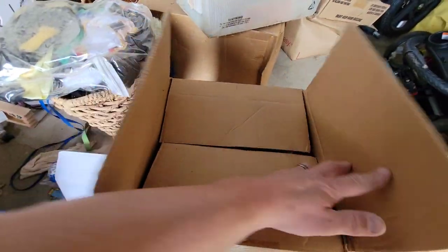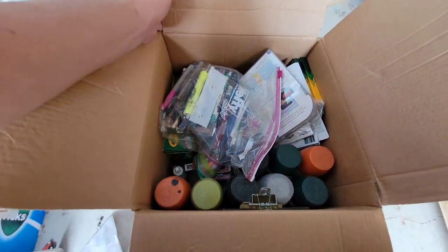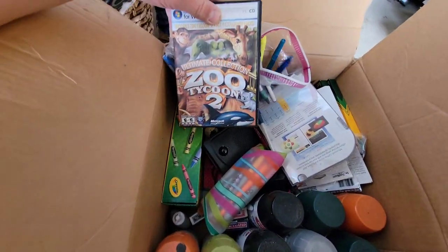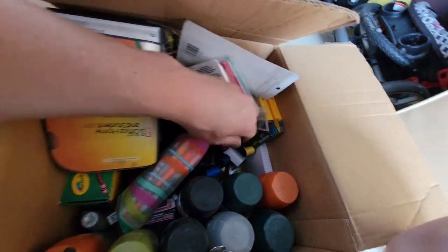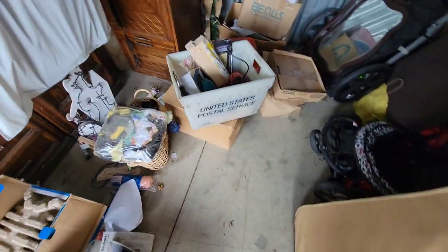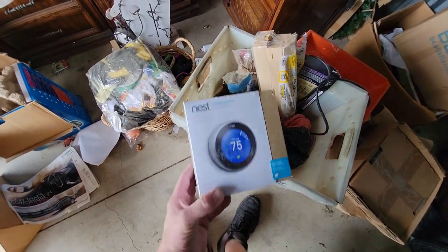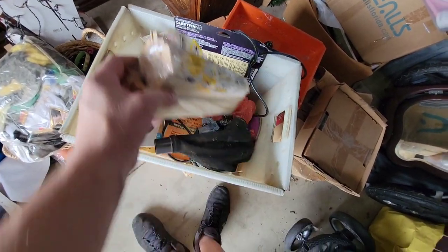Nook stuff. What's Nook stuff? Huh. This is what they had in the Nook pens. Little tycoon, zoo tycoon. Oops. Spray paint. Cards, speakers, nothing too crazy. Oh, that's in there. Nice, brand new. Man, these people had all kind of new stuff. Why would they give up this unit? Makes zero sense.